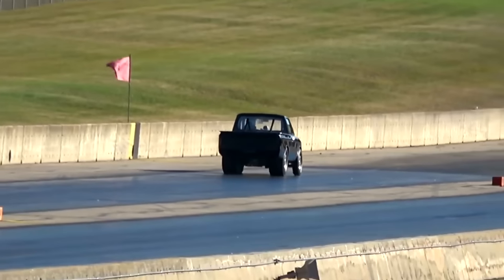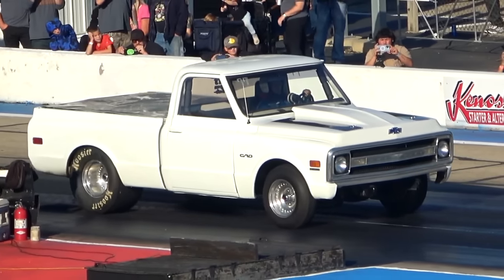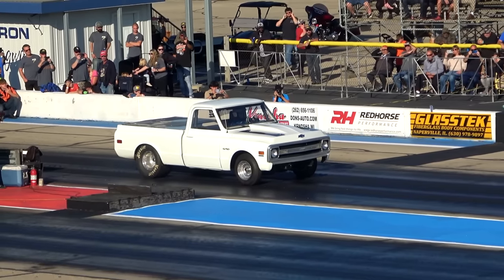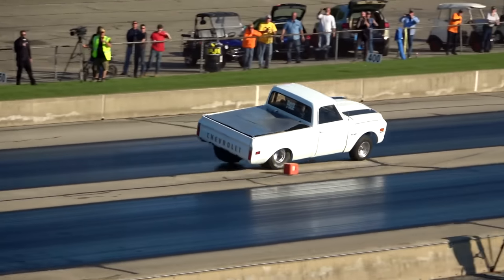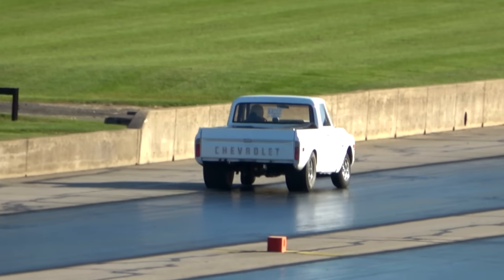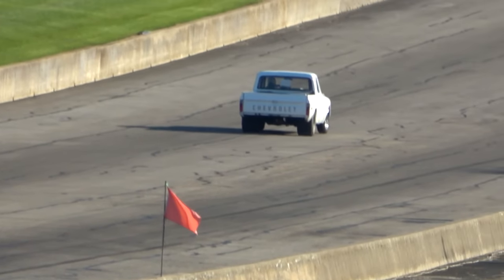Now this video was taken in 2017, and in 2022, he brought out this amazing looking Chevy C10 pickup truck. Crazy that, within 5 years apart, he can pull off a once-in-a-lifetime save in a truck like that.